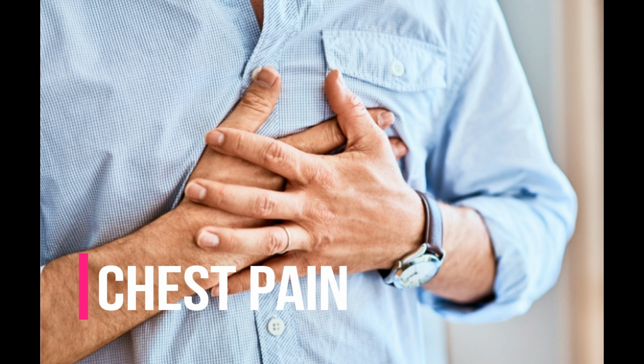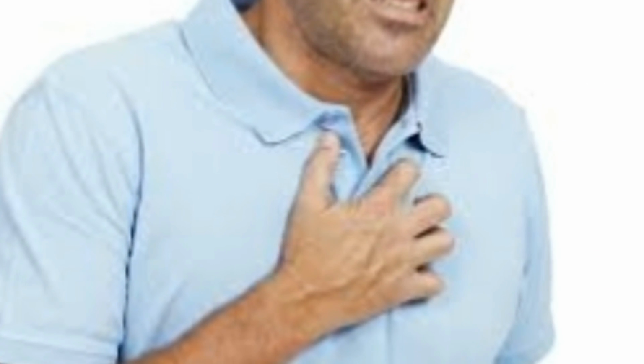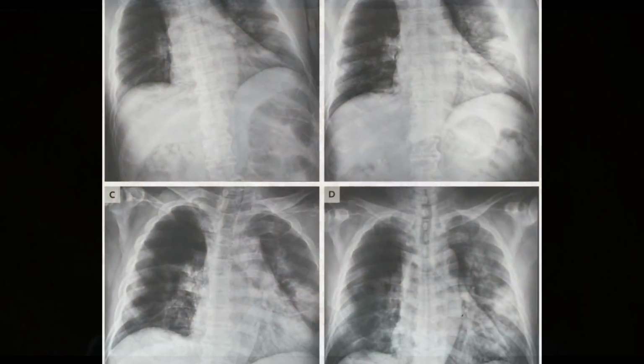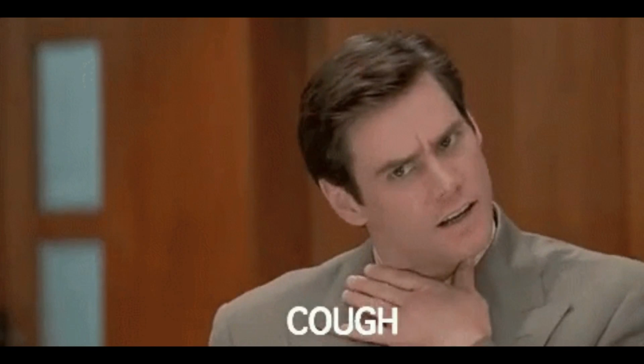Chest pain, 59 to 82% occurrence. According to WHO, one of the major symptoms of coronavirus is the tightness of the chest. A clear description is that the infected person begins to feel immense pressure on the chest, which might or might not be caused by coughing.